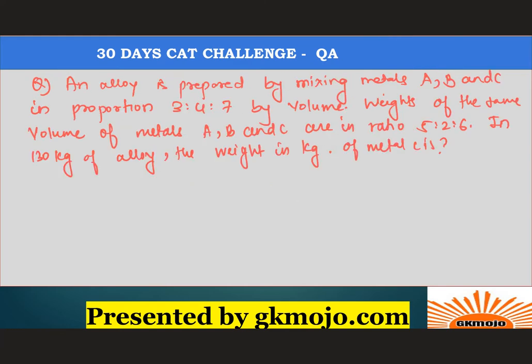An alloy is prepared by mixing metals A, B, C in proportion 3:4:7 by volume. Weights of the same volume of metals A, B, C are in the ratio 5:2:6. In 130 kg of alloy, the weight in kg of metal C is? The important thing to notice here is that the proportion is given as 3:4:7, and the weight proportion is also given. So basically we have to calculate the weight of C. We'll just calculate the proportion of C in this.